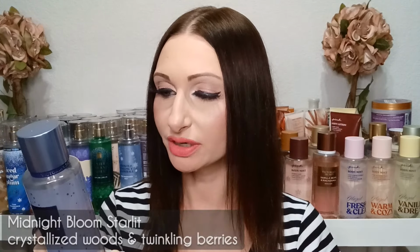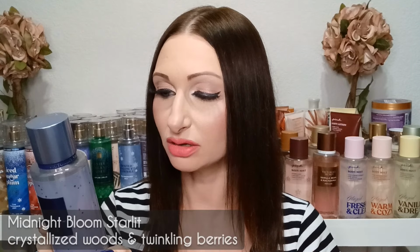This is the Starlet version. Let's see, it says crystallized woods, twinkling berries, a stellar take on Midnight Bloom. So nothing else in this Starlet collection caught my eye. I just really wanted to get this one because I usually don't see flankers of Midnight Bloom. Usually they do flankers for the 4 core scents, which are Velvet Petals, Love Spell, Pure Seduction, and also Bare Vanilla. Usually those are the 4 that they do flankers for. This Midnight Bloom one, I was super excited to see because I usually don't see flankers for this one.